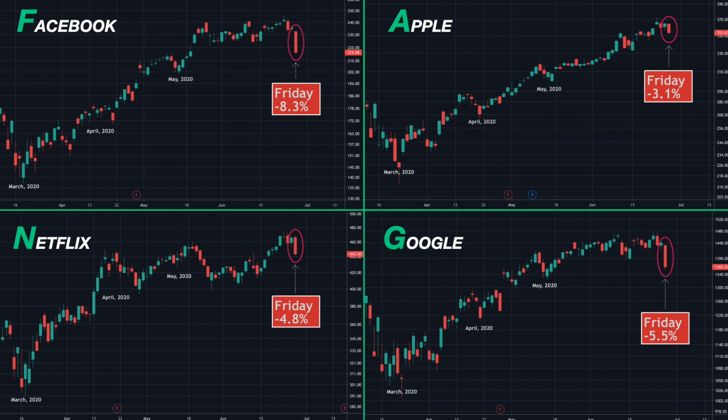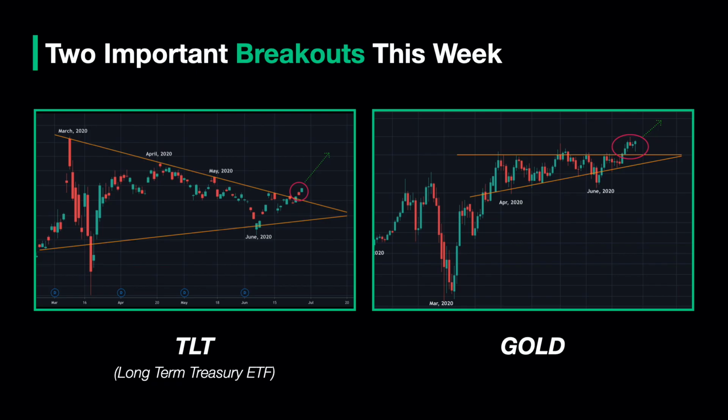So what this tells us is that the selling pressure over the market leaders on Friday could be the beginning of a major trend reversal. Of course, we can't make any conclusions just based on one day's price action. That's why for the coming weeks, how these market leaders, the FANG stocks, will perform is an extremely important indicator to watch. Next, we had 2 very interesting breakouts this week.